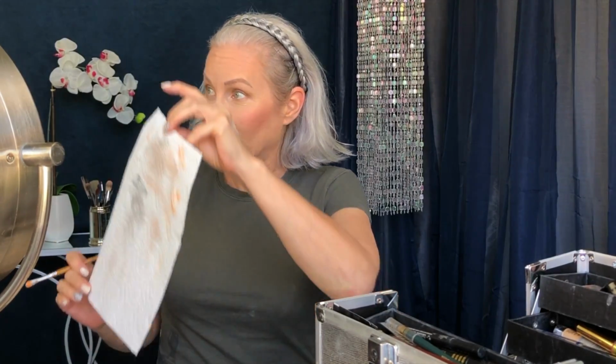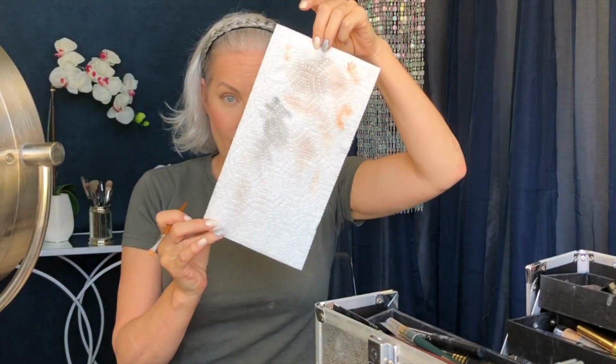I like to put a paper towel down in front of me while I'm doing my makeup and just wipe my brushes off on that periodically. So if you see me doing this movement, you know that's what I'm doing.